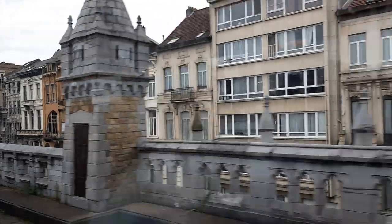Antwerp right now. It is the second largest city in Belgium, and it is famous for its diamonds and very beautiful old streets. In around 20 minutes, I will be in the central station of Antwerp.